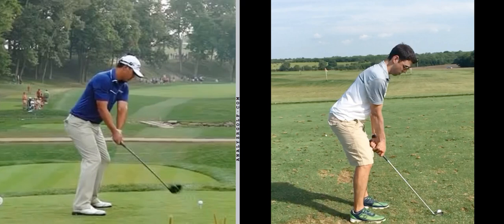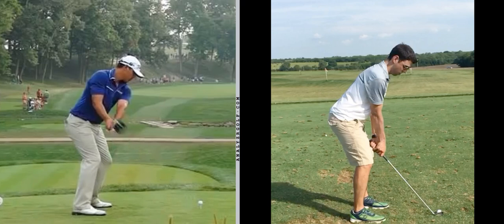As we take Brooks back, this video is going to get a little blurry, and we'll look at a couple others. Dustin Johnson, we know, has a bowed wrist at the top. Jordan Spieth, Jon Rahm, and talk about how that helps them hit the ball farther.